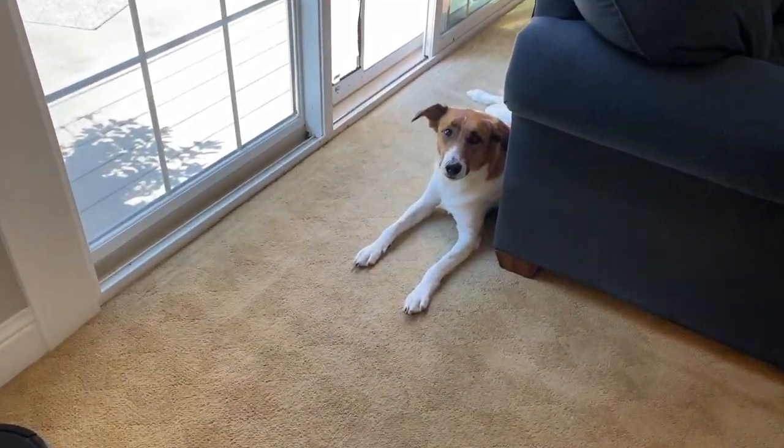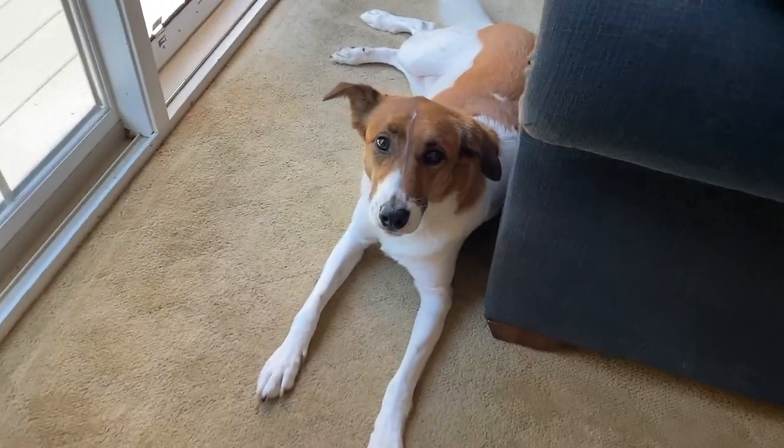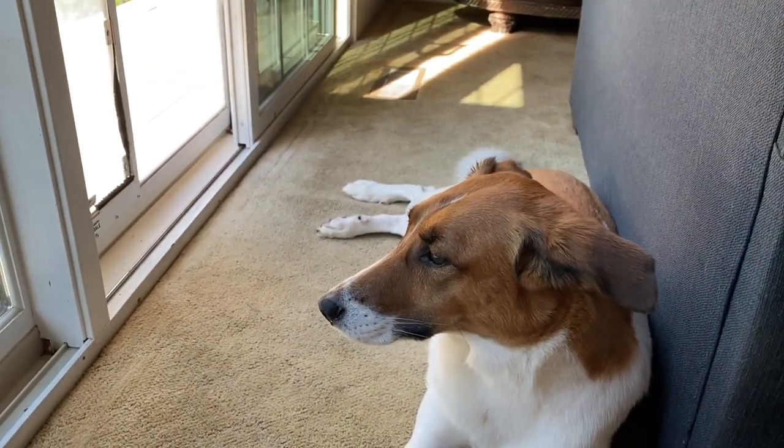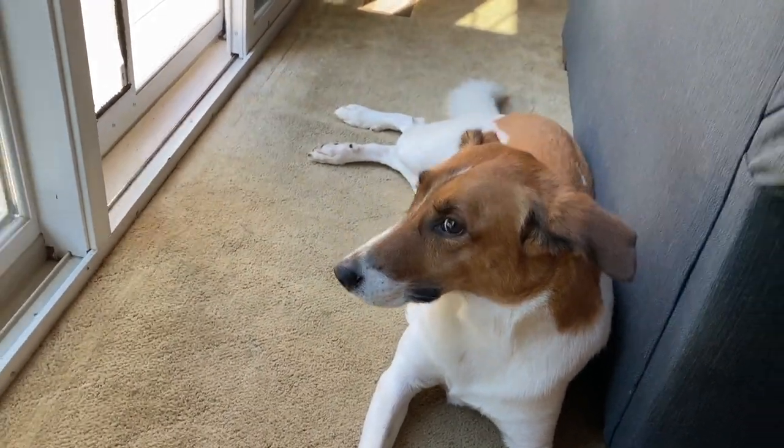Pollux, are you enjoying a sunny day? Huh? Why don't you go outside and play, boo? You could. This is one of his favorite spots. When the doors open, the breeze, he just loves to lay here and look outside.